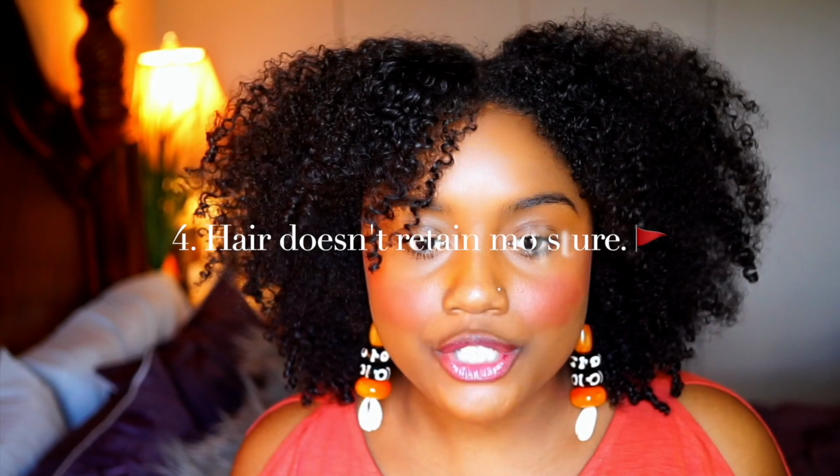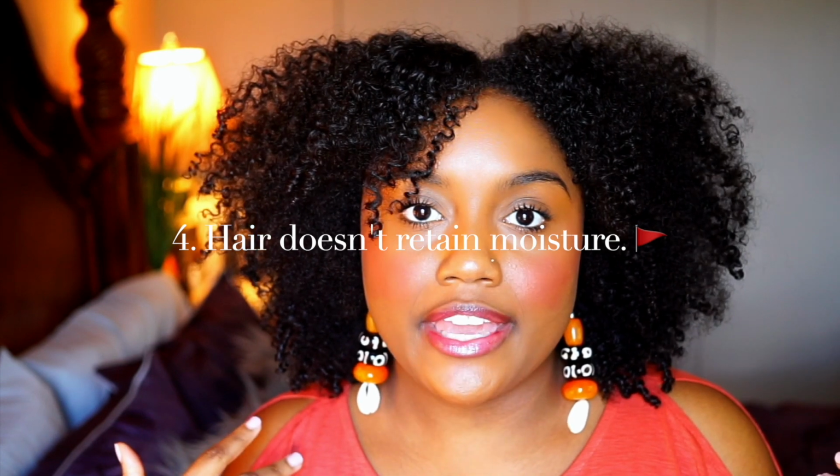I would wash it, deep condition or whatever, and then after a day my hair would be super dry. At this point, with me being 9 years natural, I have mastered at least getting 3 days of moisture. With good products, at least 3 days my hair stays moisturized, but in this case my hair was dry after a day. So I knew that was definitely something going on, a red flag.